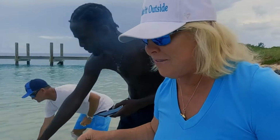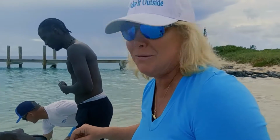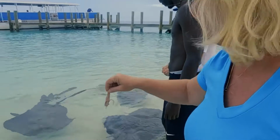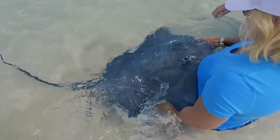I've never hand-fed a wild nurse shark or stingrays like this before. You do not hand feed them, you just drop it to them when it's the shark. Good boy. How cool is this, Tommy? This is absolutely amazing. This is so amazing!